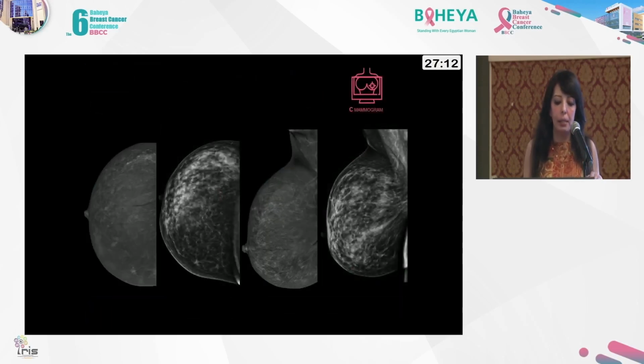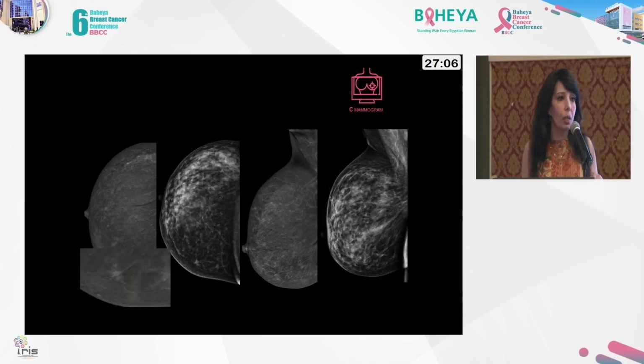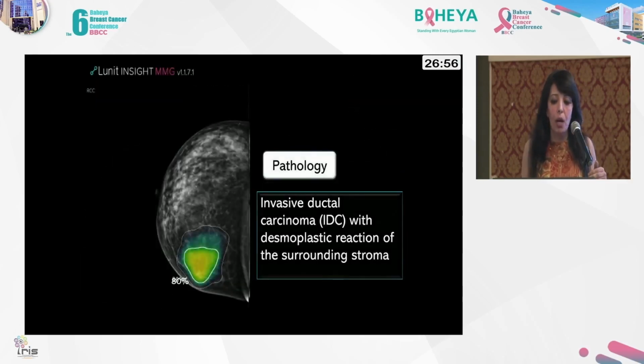it being a carcinoma. I go to the contrast enhanced mammogram for the distribution. I found only this lesion here in the lower inner quadrant, which was apparent in the mammogram. It didn't give me the whole clusters of the calcification. But still, we have the category of suspicion, BI-RADS 4, and in the pathology, it was invasive ductal carcinoma with desmoplastic reaction of the surrounding parenchyma.